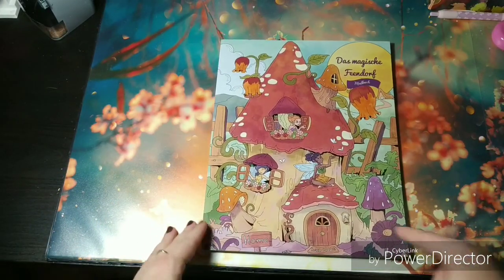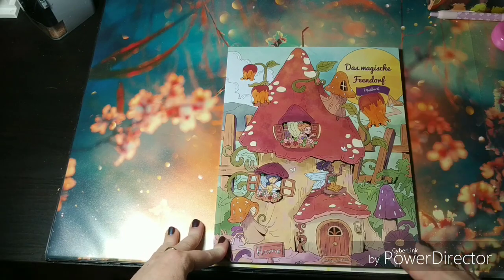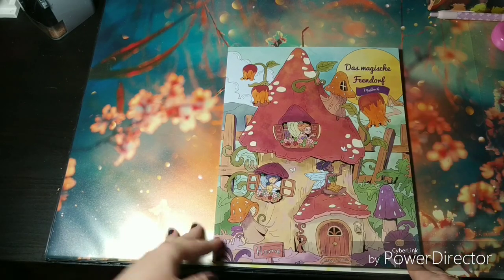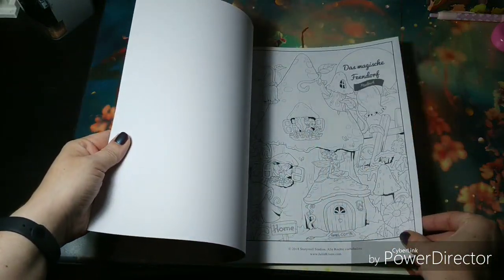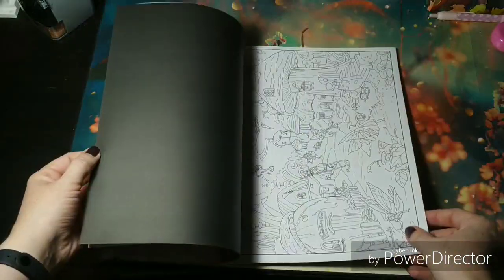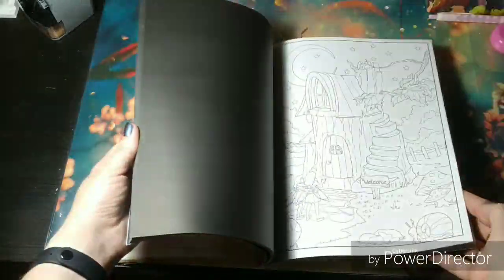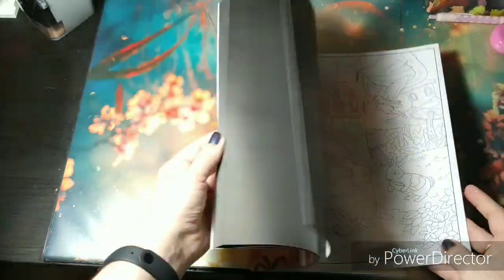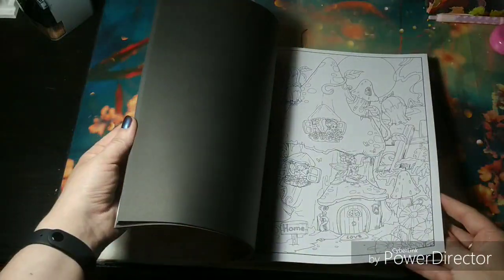Then we have, I think, the Magical Fairy Village, because it's printed in German. Das magische Feendorf. I don't know if it's by Julia Rivers. No, there's no other name mentioned. And the main reason I haven't colored in this one is because some pages are quite detailed, but some aren't. I don't know. I like it.